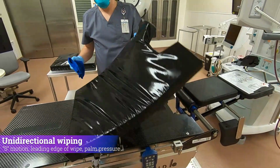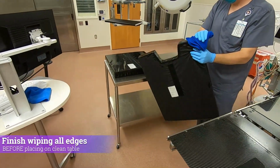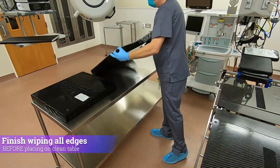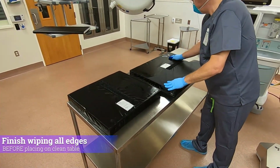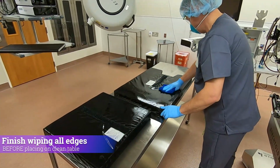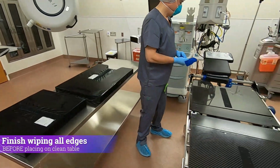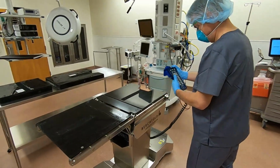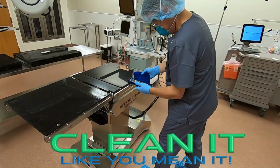With the S motion with the leading edge of the wipe and adequate palm pressure to ensure that the surfaces are properly cleaned and disinfected. Notice clean surface to clean surface is again adhered to or followed. Both sides, including but not limited to arm boards, controls, and any other attachments and base, and allow to air dry. Remember, clean it like you mean it.